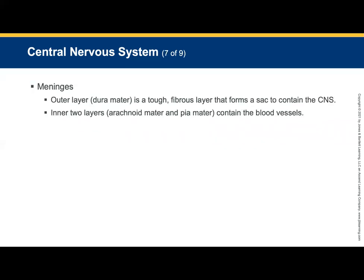So we talk about the meninges. These are the most outer layer, this distinct layer of tissues. The inner two layers are called the arachnoid matter and the pia matter. This contains the blood vessels that nourish the brain and spinal cord. So this is what basically functions and keeps it alive.